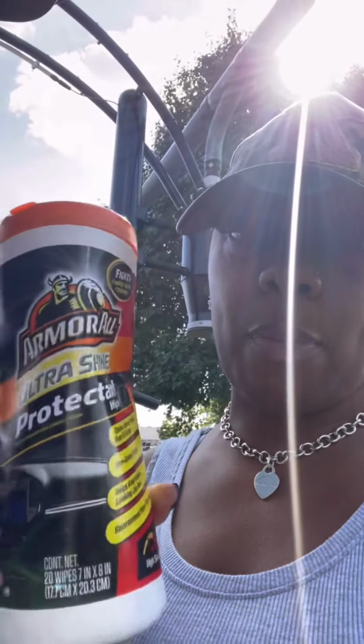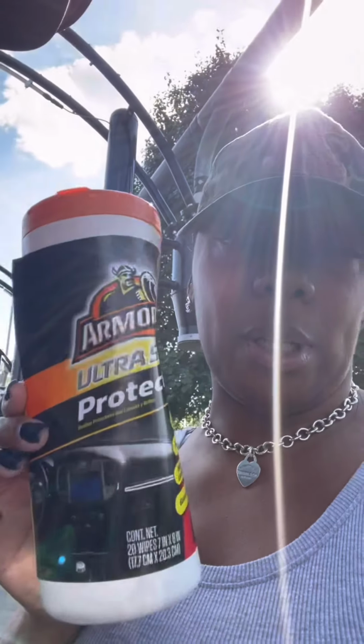I don't keep my car super dirty, so it's not like tons to clean out, but I do like to keep my seats wiped and everything like that. So definitely gonna show you guys the clean and how we do things to keep things clean around here. So first, I definitely use protectant. So I use the Armor All, and I'm sorry guys, my bottle's all bent up.